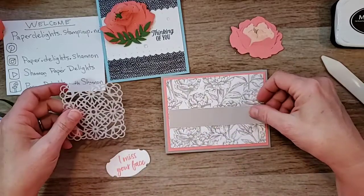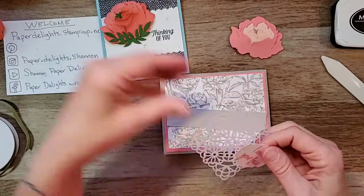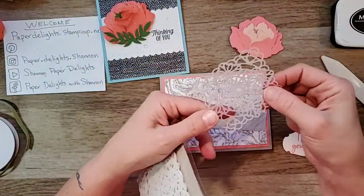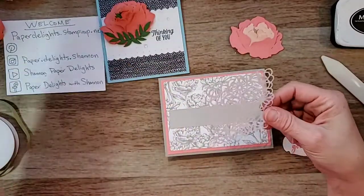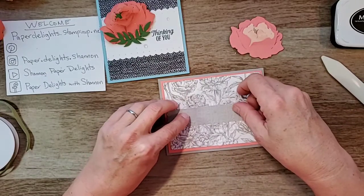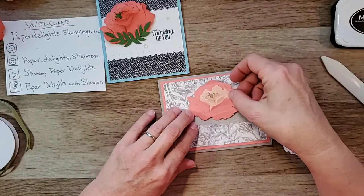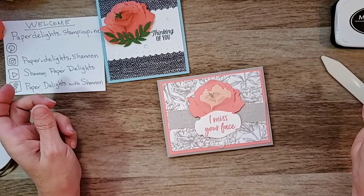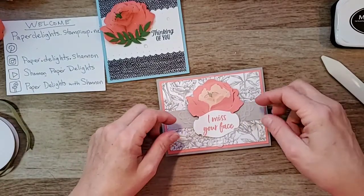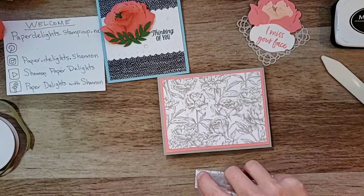So my idea for this was to have a strip, and then the pretty doilies. You get a pack of these really pretty square doilies, which you can cut down or you can leave whole. So my idea was to put this across, the pretty doily on angle, and then my flower, and then my sentiment, because I miss your face. There, and maybe I'll put a flower or a leaf. We'll see. So let's get this all laid out.